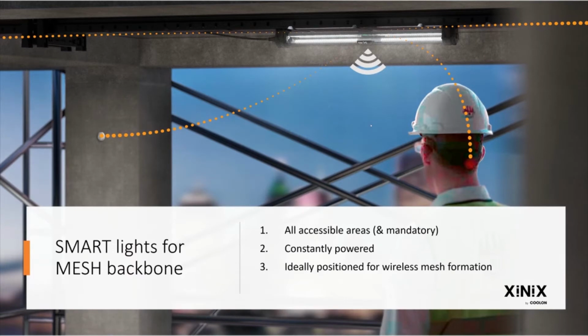I'm not going to talk specifically about smart lighting here because this is what you're all about, but lighting forms a natural ideal backbone because we are located up high, with a very clear view for communication. We are constantly powered, so we're not dealing with battery devices. We have mains power on board at all times. And we are basically everywhere where there are people, in any accessible area. That's where the lighting is, and that forms probably the biggest network of nodes. If they were smart nodes, that would be the biggest network of smart nodes on any one site.